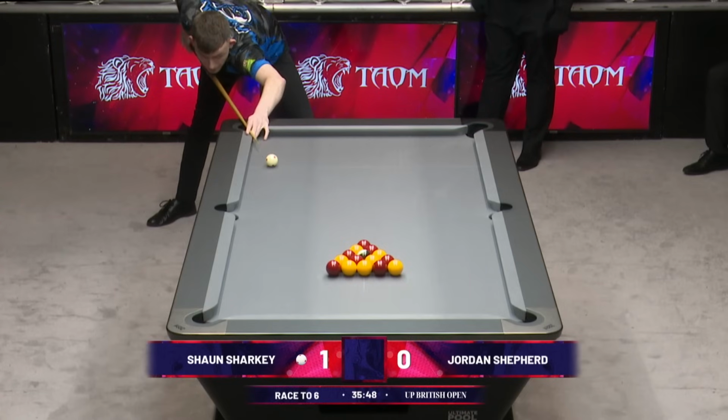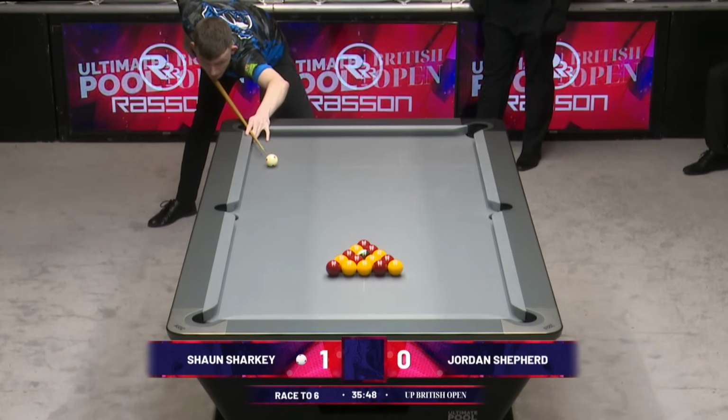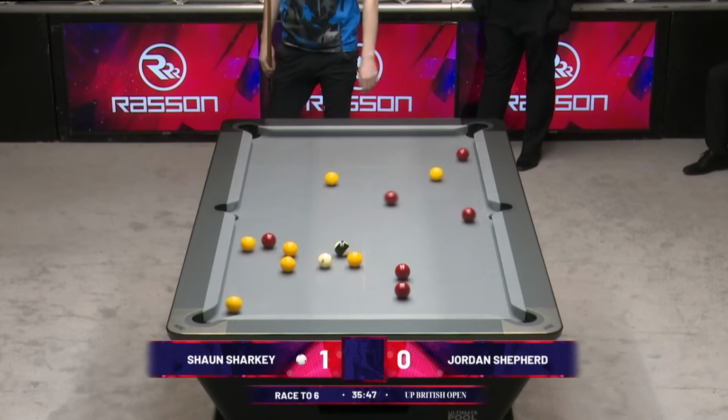Shaun likes to go quite a way across the table with his cue ball for his break shot. It's going to be a cut break. Well, he's made a ball.